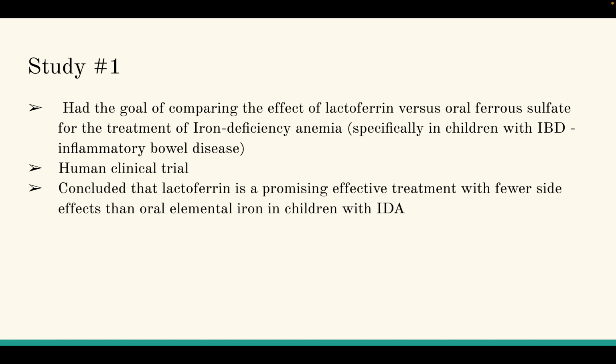Focusing on the pieces of research data I read, they did different types of studies to find a similar conclusion: if oral bovine lactoferrin supplements treat iron deficiency anemia. In one article I read, it had the goal of comparing the effect of lactoferrin versus oral ferrous sulfate for the treatment of iron deficiency anemia, specifically in children with IBD, which is inflammatory bowel disease. They did a human clinical trial design that included 92 children with IBD and IDA, but only 80 children completed the study and were randomized into 2 groups.